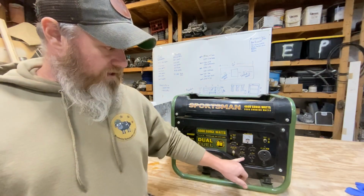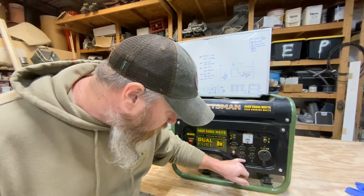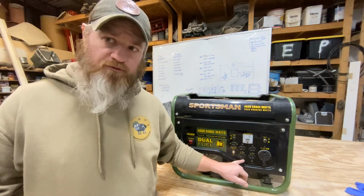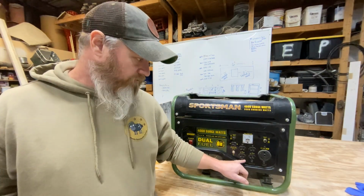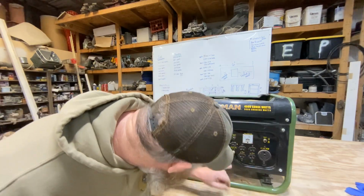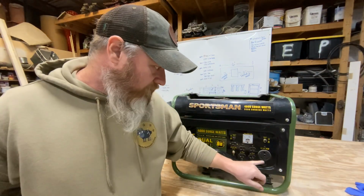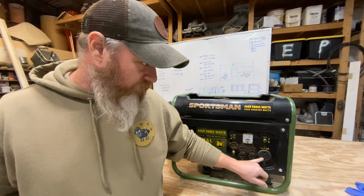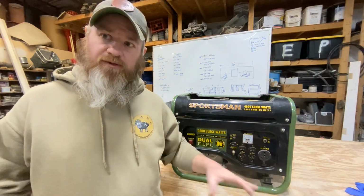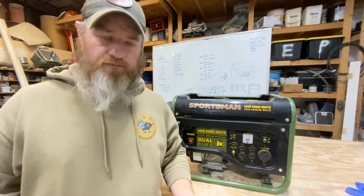This particular one has 4 120-volt plugs. Those, I think, are 15 or 20 amp is what those are. I'm not 100% sure. All right. And then you've got a 25 amp, 120 volt plug. That's kind of like your RV plug, but it's still just 120 volts.